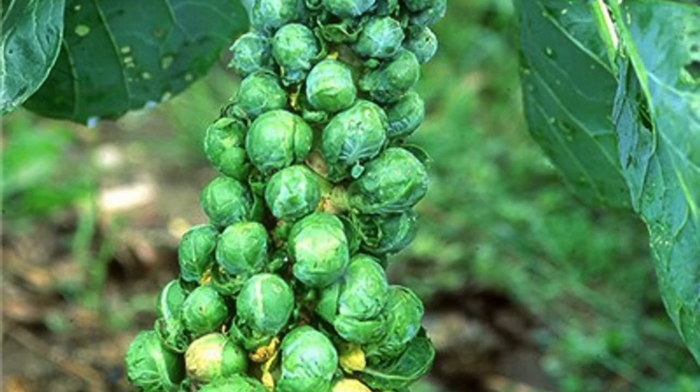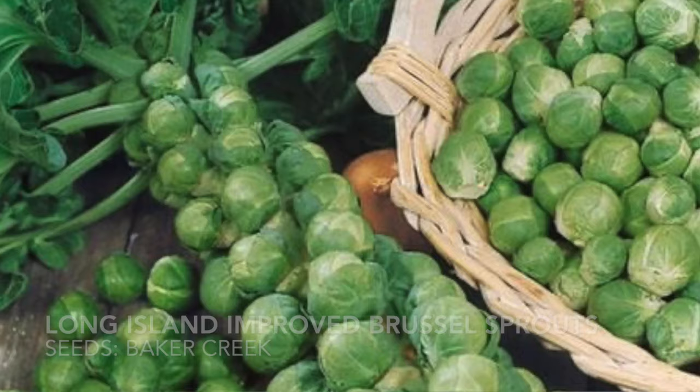My bread timer. All right, so let's talk about Brussels sprouts. The variety of Brussels sprouts that I'm growing this year is going to be the Long Island Improved Brussels sprouts. This is supposed to be a standard open pollinated, heavy yielding Brussels sprouts variety. This is what I'm going with. I'm pretty excited about it. It's supposed to do really well.